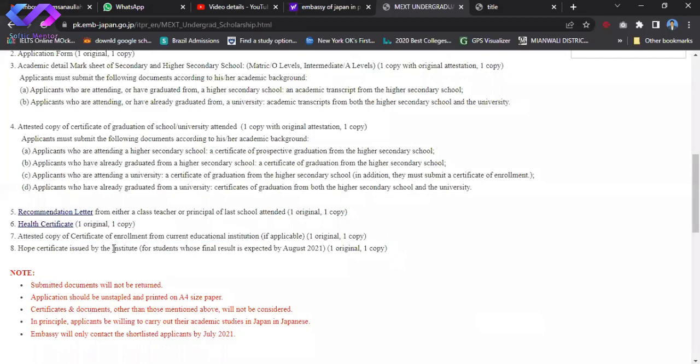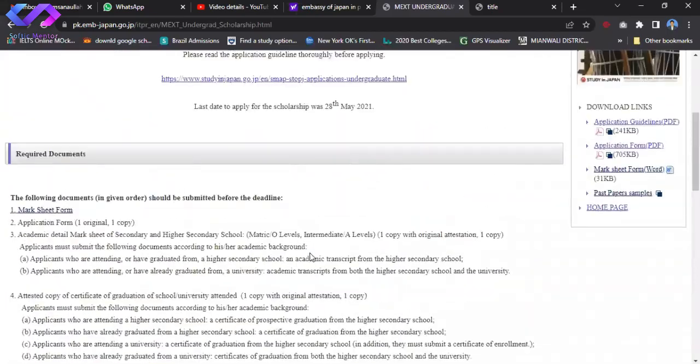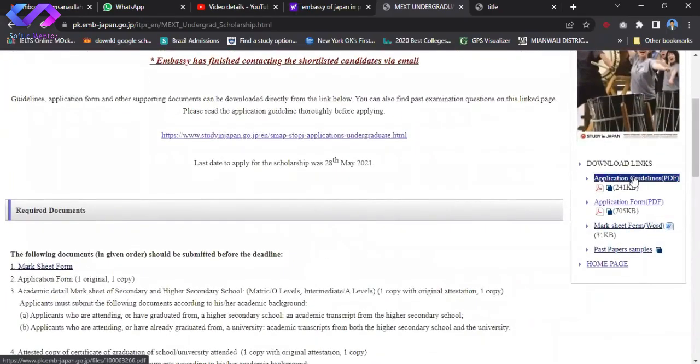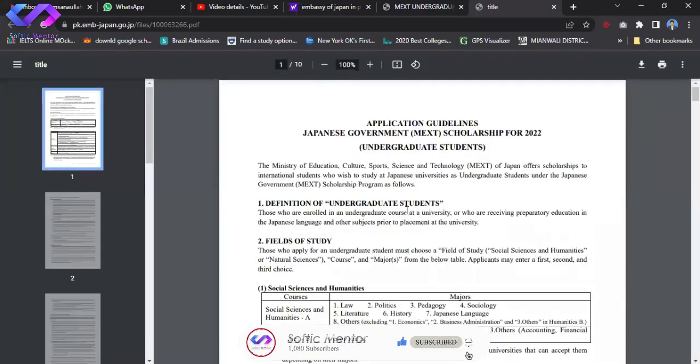Hope certificate issued by institution for student whose final year is expected to be by August 2021. So these are the documents required. The application guidelines are separate from those for MS and PhD. I will share all the documents in the group as well. You can see there, and you can download from here as well.